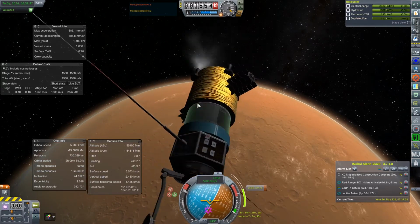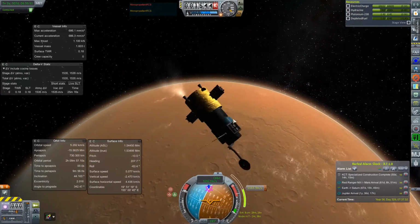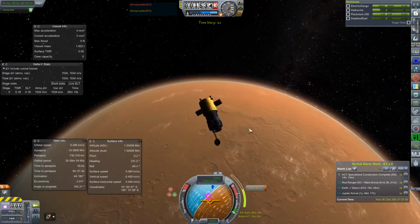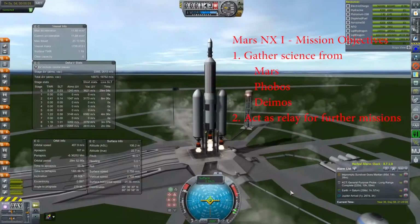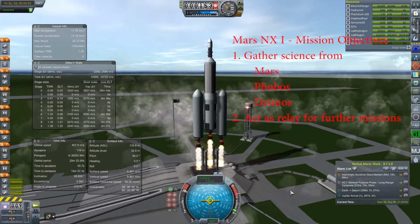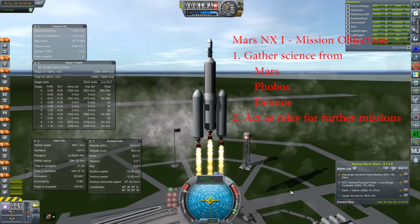Problem though, another engine failure. Turns out these small thrusters have maximum burn times as well, which I did not take into account. So that's an issue here. Without a symmetrical thruster, we abandon that probe. There's nothing it can do for us. It will shoot off into space, another failed Mars mission. Fortunately, we have another one, the Mars NX-1.